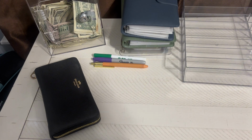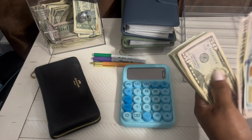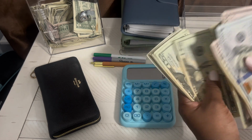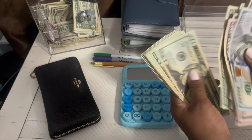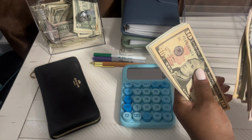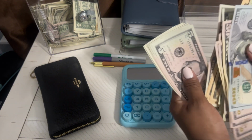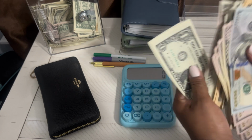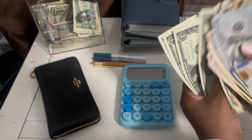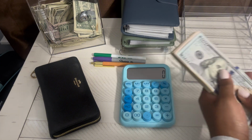All right, we're going to go ahead and get started on a quick cash count. We have 100, 200, 300, 400, 500, 520, and so on, up to $1,000. Let's go ahead and get this money set up.